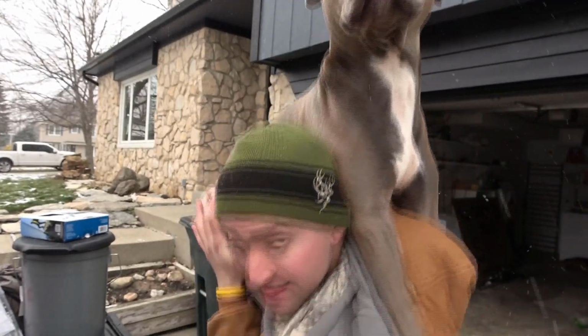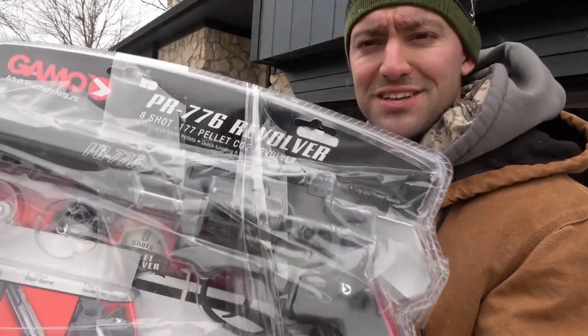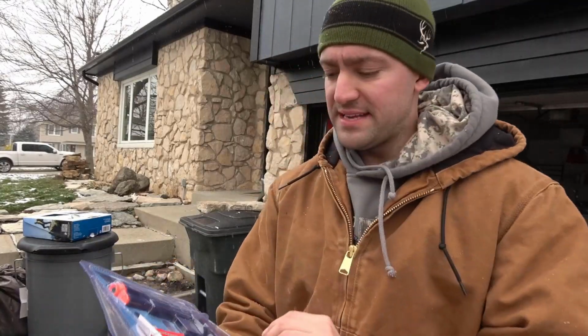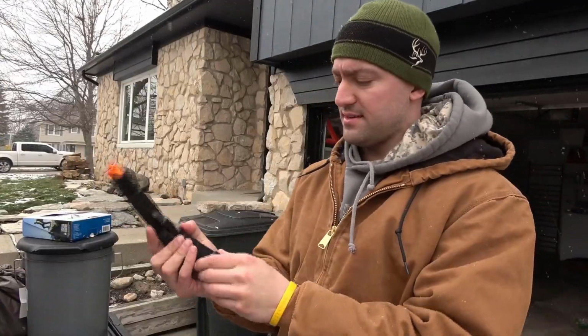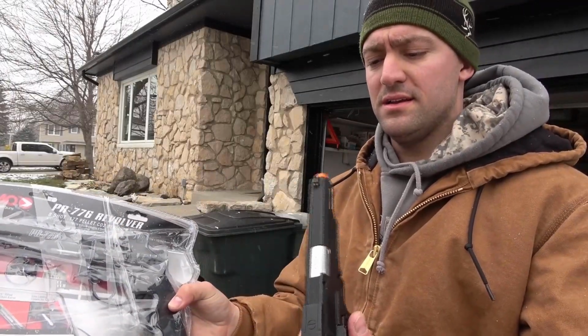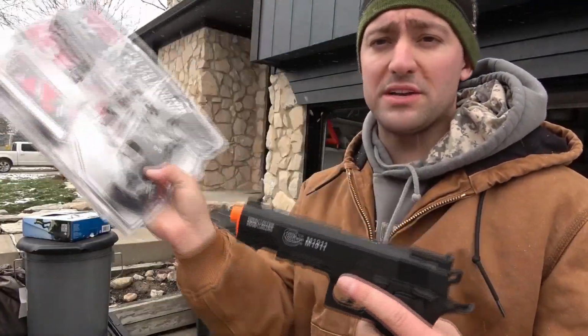Say hello, Tank. I got like 6 pellet guns in this pallet, so that's kind of cool. This one is kind of sick. It's a huge revolver, kind of supposed to look like a Python, I'm guessing. And then a little 1911, check that sucker out. So a BB gun and an airsoft gun. It's kind of cool. All right, and now we got 2 rifles to pull out too.